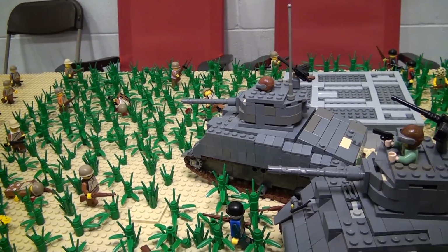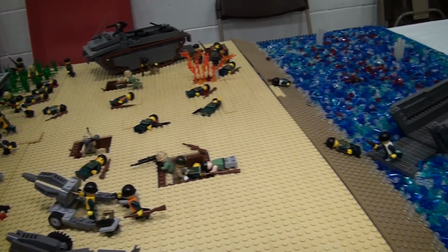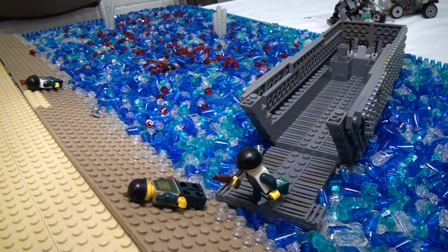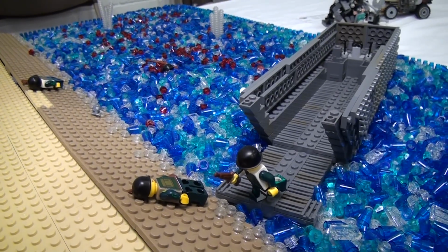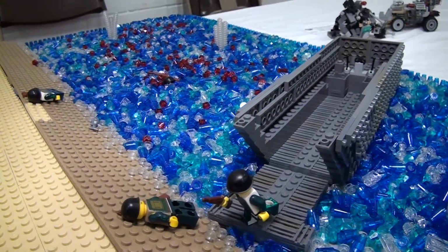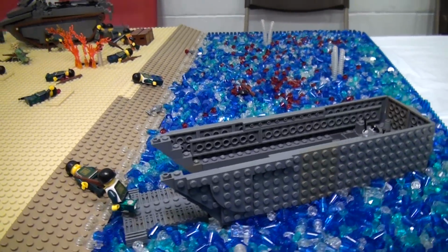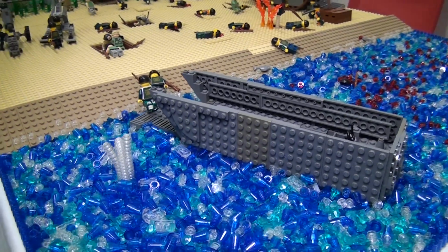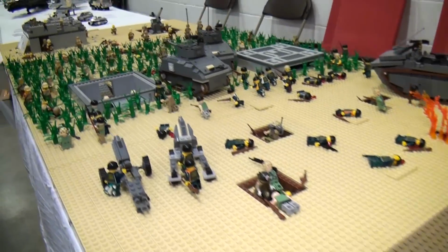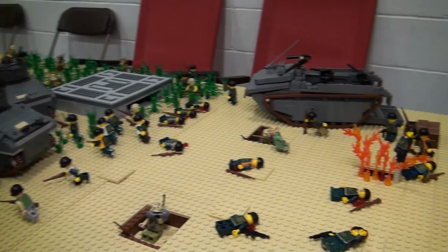The water is just parts dumping, and then my LCVP Higgins boat. I've actually had that design for a little while. My old design was originally a box with an opening door. But none of the treads moved, just so that they wouldn't roll around in the display. If I were to add another plate higher on all the vehicles, the treads could roll fine.